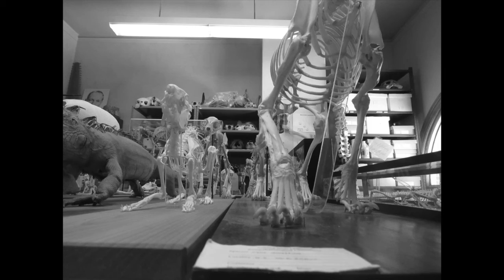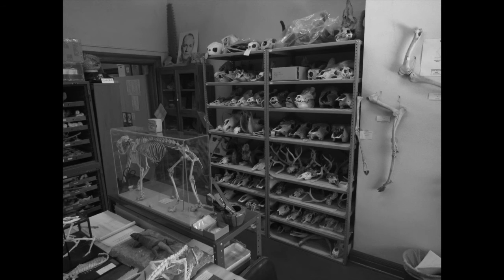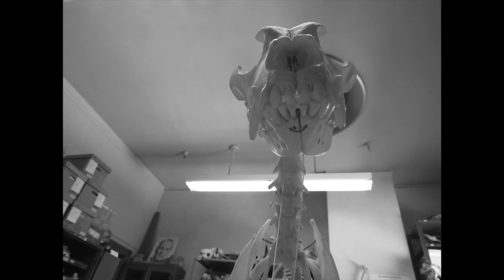That's kind of the tri-fold purpose of this institution, is supposed to educate and to do a lot of research, and hopefully we can keep that going here.